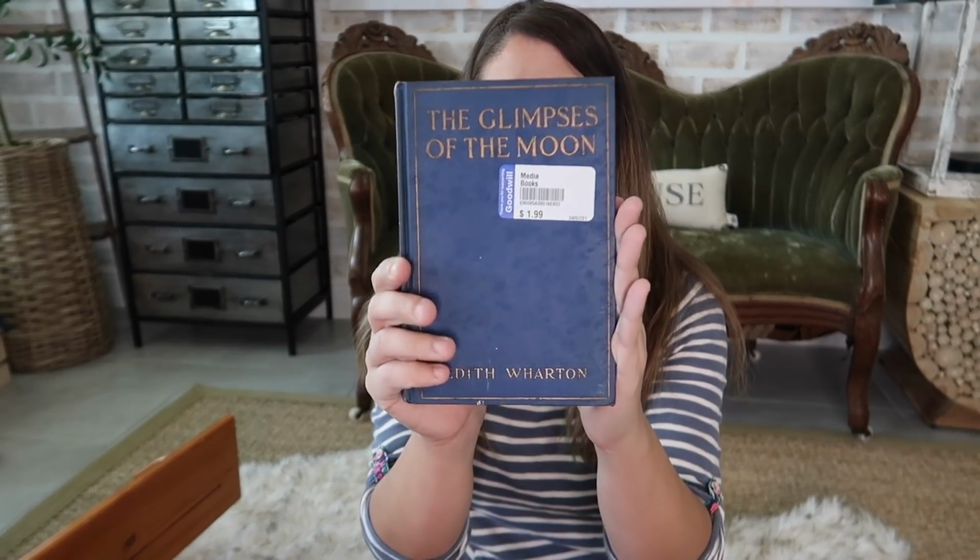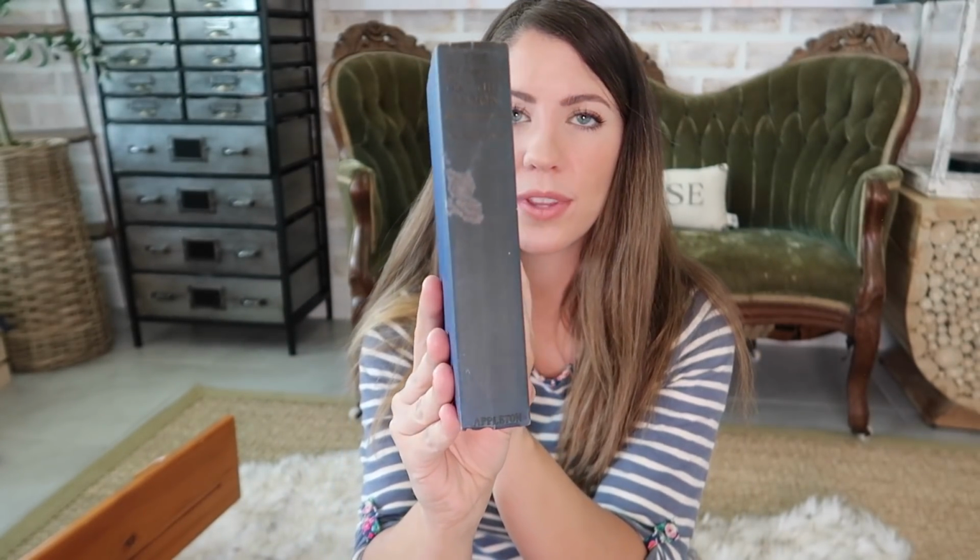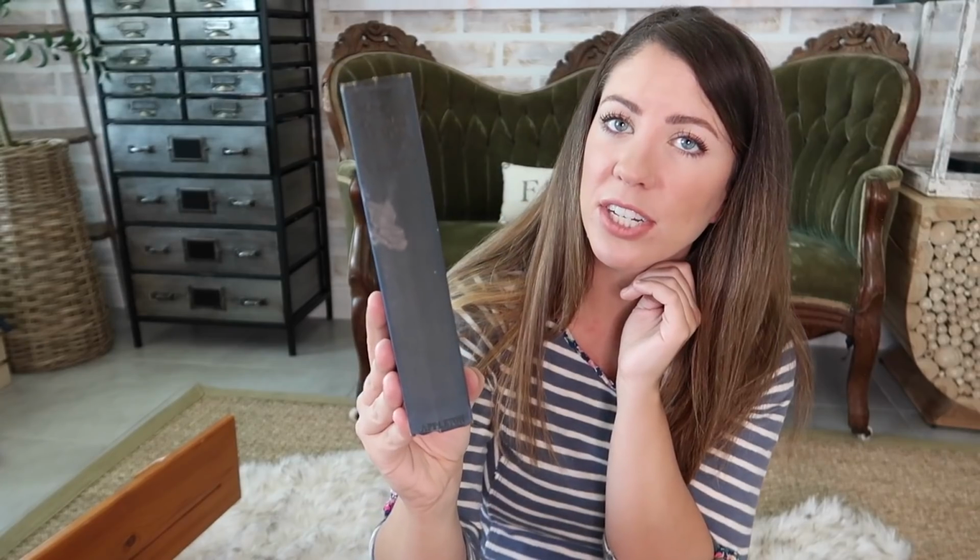Next, I was so excited to find a vintage book thrifting. I have yet to find one. Usually I can only find them when I'm at like a vintage store, and since they've become very popular, they are a little bit pricey, but this was $1.99, and it actually looks like a pretty interesting book.